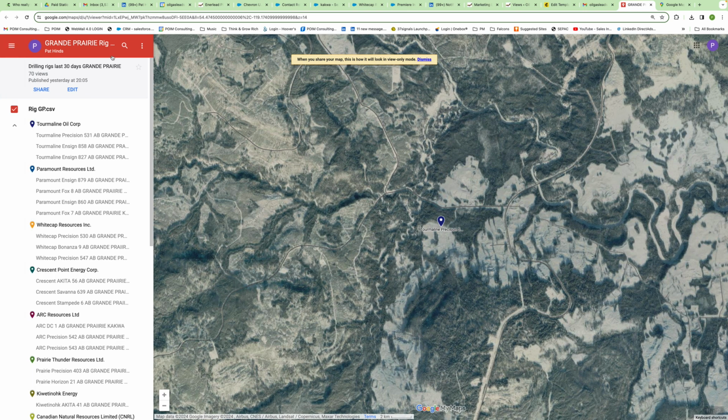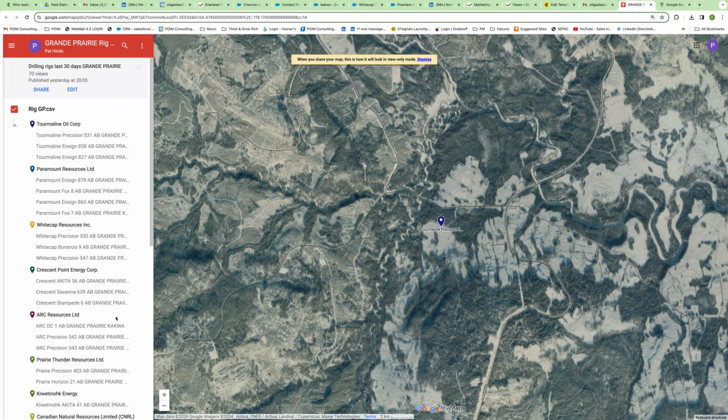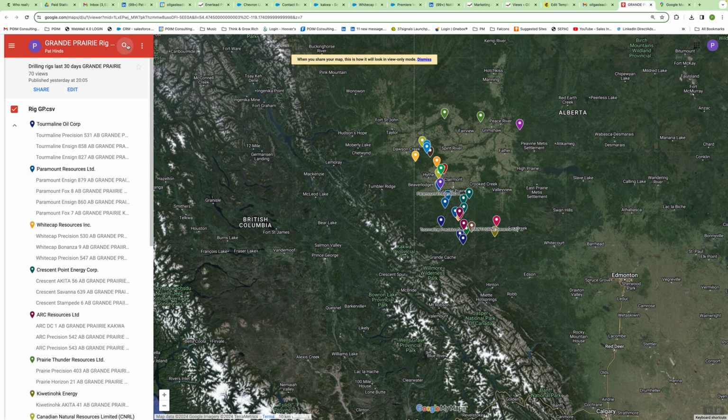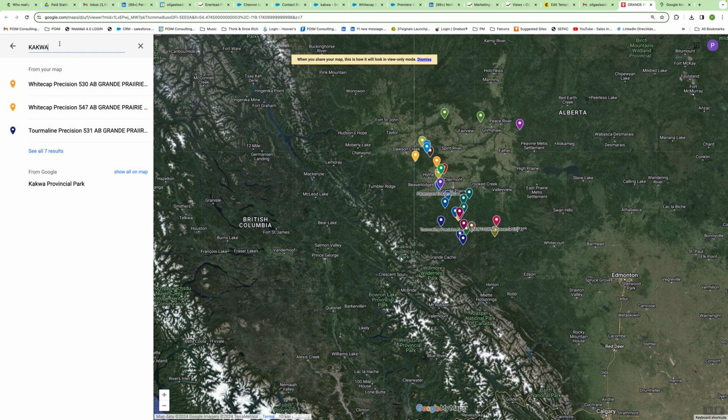So the other thing that I can do is some search on the map. I wanted to look at, just going to back it out a little bit. If I extend the view again, bring everything back into view, it says I can search the map, and then I can say, okay, well, let's look at the Kakwa area as an example. Maybe that's my focus.